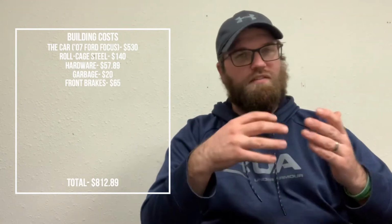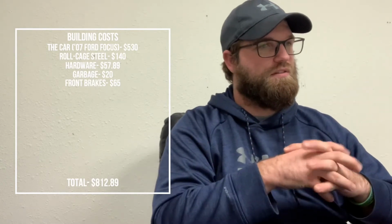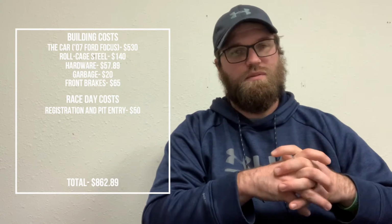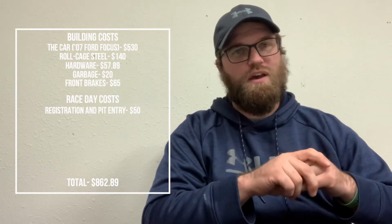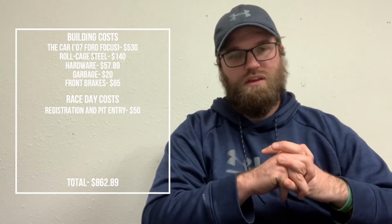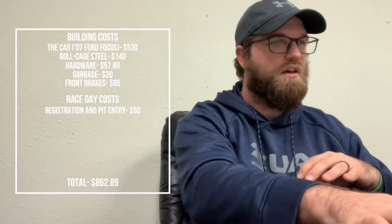So race day costs. Now, this is just the way the race I went to cost $50 for registration. And that was registration and my entry form. So it wasn't too bad. That's actually really, really nice. So $50 was able to get in and get my car on the track.